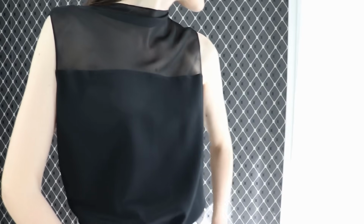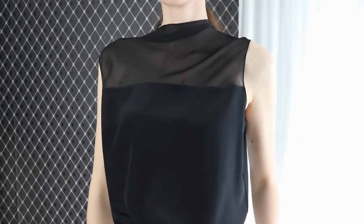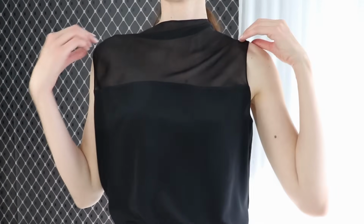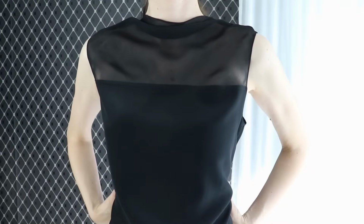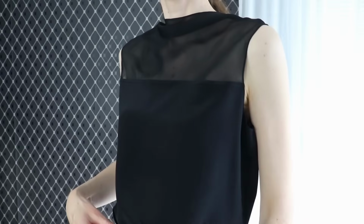It just adds this very elegant feel. And I always like to have something that is more elegant, and black and white, they go so beautifully together. I really like this one.